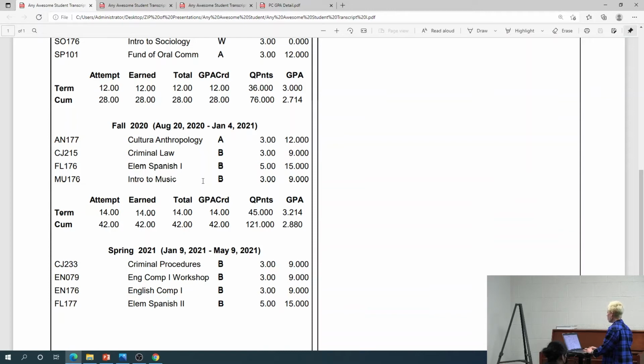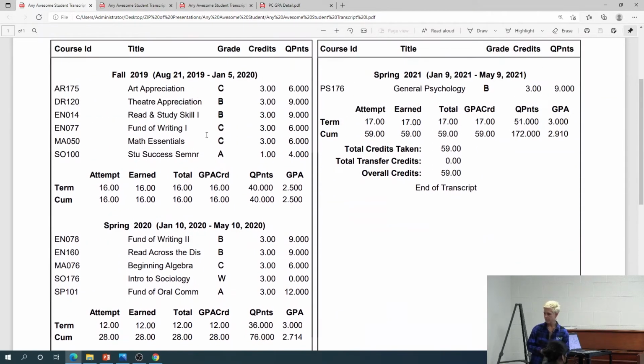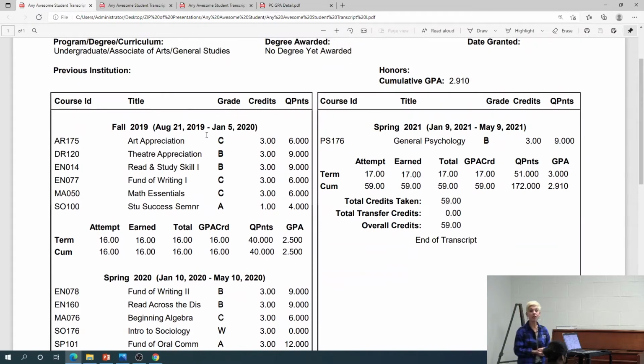How many overall credits does he have now? 59. Is he ready to graduate? No, he doesn't have 62. That's the minimum. You have to have 62 in a general studies program. But I want to show you something else that's very important, because let's pretend he had 62 credit hours, but I still couldn't graduate him, and I want to show you why, okay?